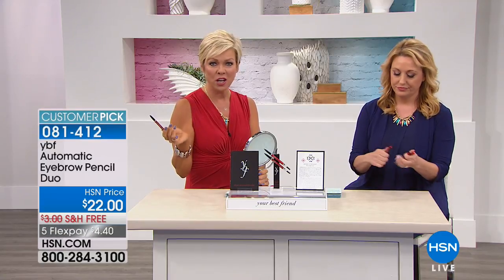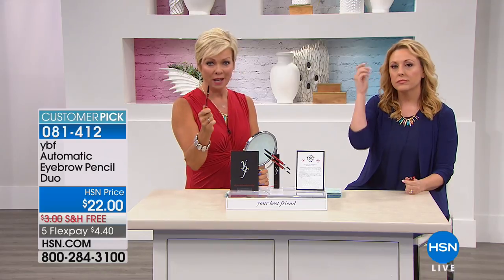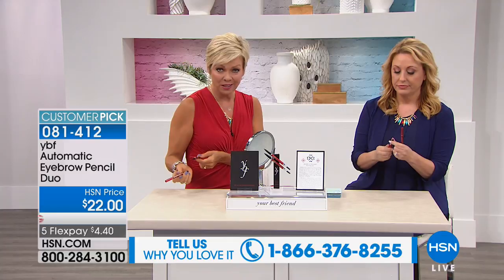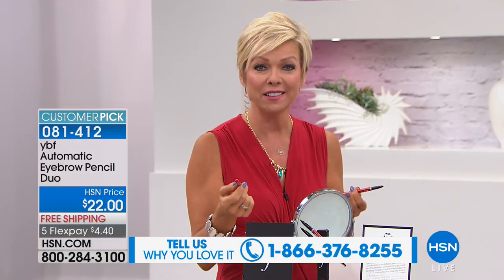Right. You don't have to worry about which shade, light, medium, dark. Is it auburn? Is it blonde? Is it dark brown? It's one pencil. In fact, you get two for this price, and they will last you a long, long time. There's a single ship opportunity, meaning you'll get two delivered, free shipping, and $4.40 on a flex.